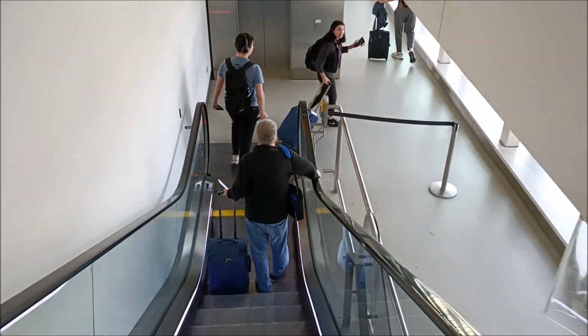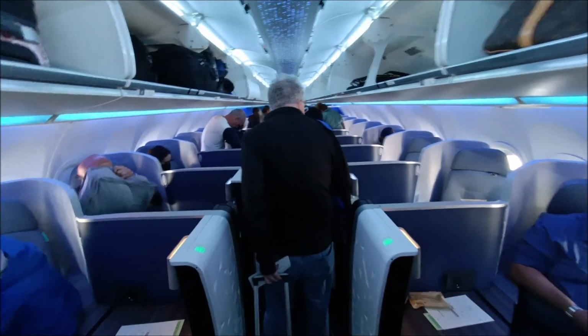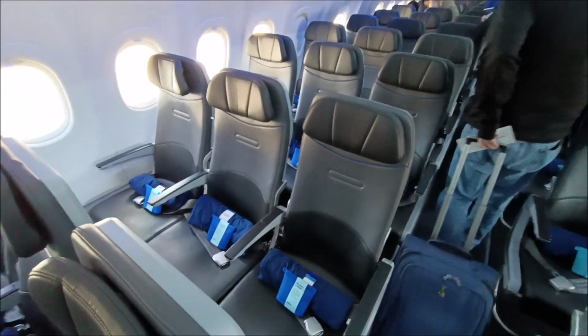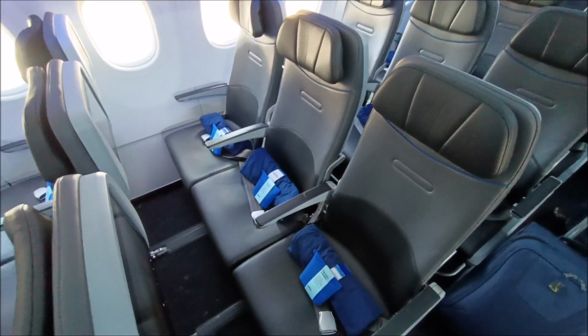JetBlue's Airbus A321 LRs feature 22 fully enclosed Mint suites and 114 seats, including 24 Even More Space seats. I found the cabin to be very bright and clean, and it was nice to see that JetBlue had taken the care to provide a blanket and an amenity kit to everyone flying in economy.